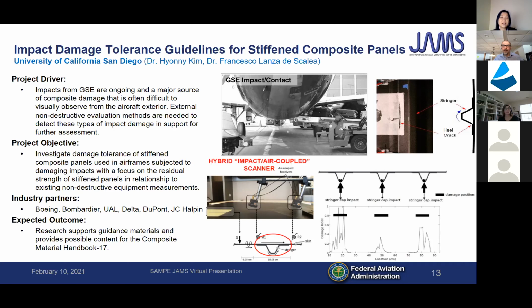So this result is promising since current conventional non-destructive inspection tools like pulse echo, ultrasound A-scan and CECAM system are limited in their detection ability to only detect damage within the skin and stringer flanges. The research findings will be used for guidance materials as well as possible content for Composite Material Handbook 17. Next slide, please. Ahmet.